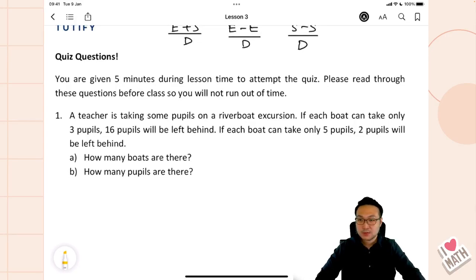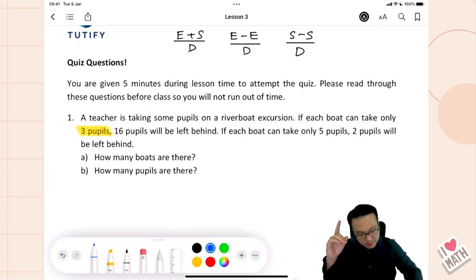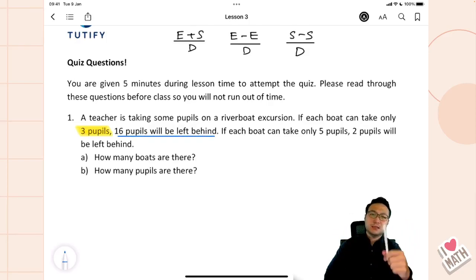The teacher is taking some students for an excursion on a riverboat. If each boat can only take 3 pupils, then what will happen? 16 pupils will be left behind.